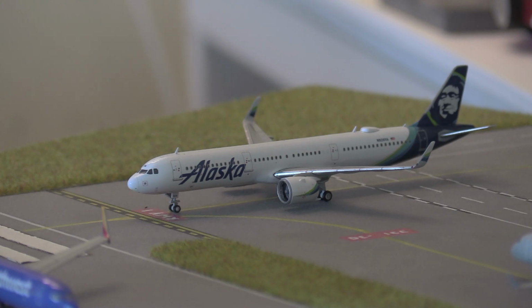As I said, I would love to get the More to Love A321, and then the Honoring Those Who Serve 737. I do have the NG 737 coming soon. You could expect to see that very soon in an unboxing, but we'll have to wait and see. But yeah, this one's going to be heading out to Los Angeles.